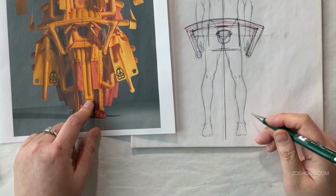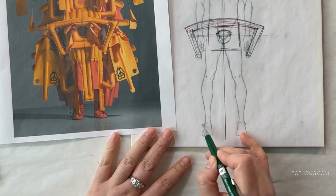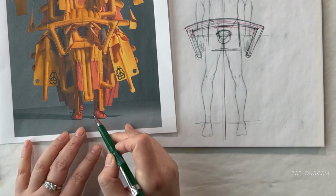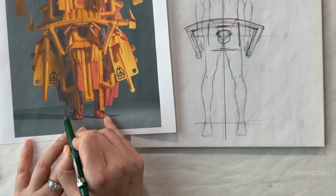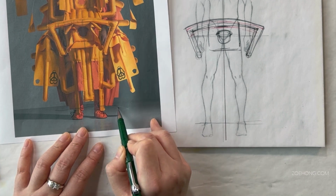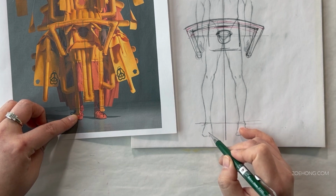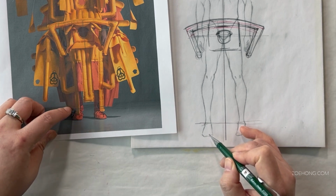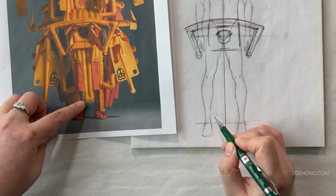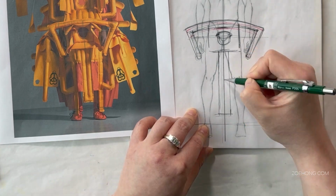Now we have this oblong piece that comes down to his ankles. This guy's ankles are about here. And these pieces go past the ankle to the top of the foot. And then these sections end at the ankle. This middle section goes above. So we're going to do that. That middle piece is going to sit like that.